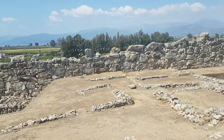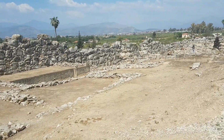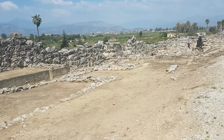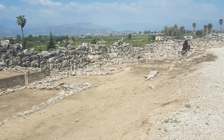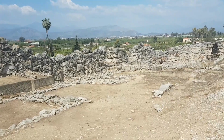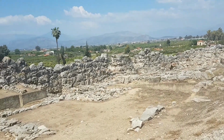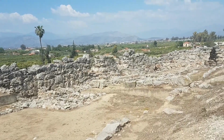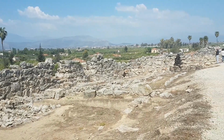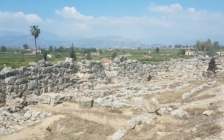So the standout features of Tiryns are what they call the Cyclopean walls. I wonder if I pronounced that right. Anyway, the site is ancient, and it was even ancient in the times of what we would term classical Greece. And those classical Greeks couldn't believe that these walls were created by man, so they said that the Cyclops had helped create them.